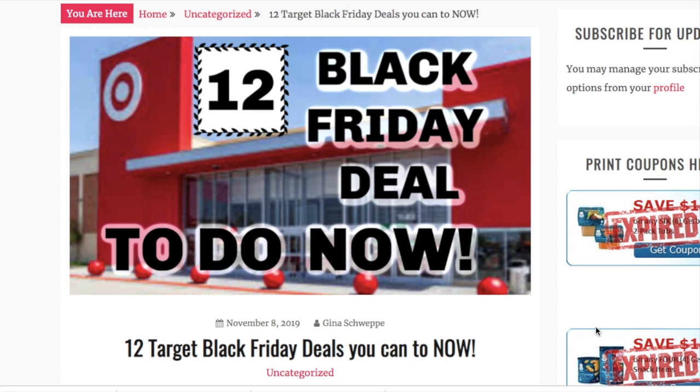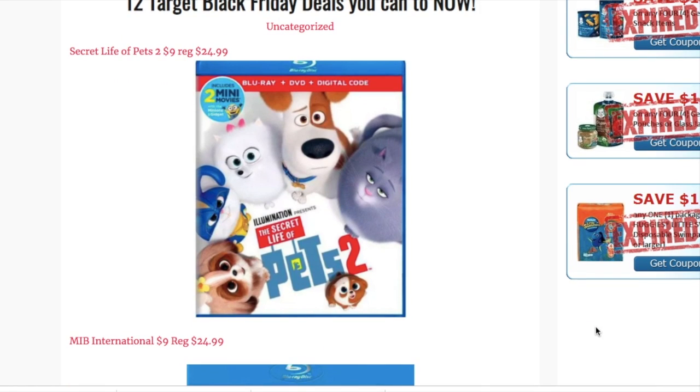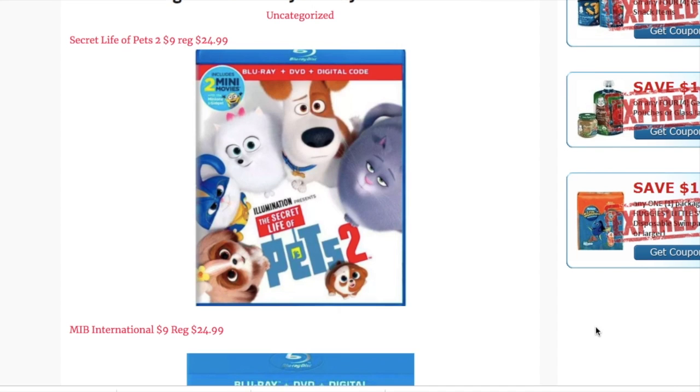So let's just go ahead and hop into it. The first deal is on the Secret Life of Pets Blu-ray DVD. It is on sale for $9. Regular price is $24.99, and it's a part of the buy two get one free sale that's running on books, movies, and games and activity sets.